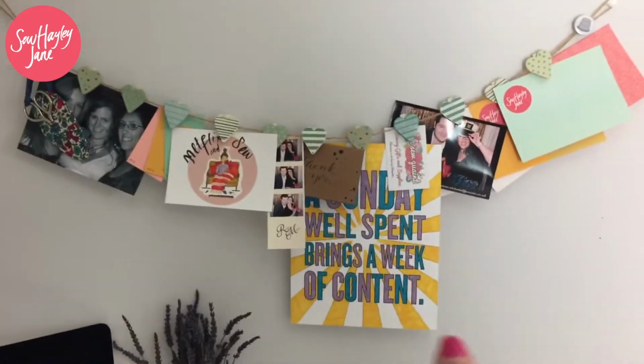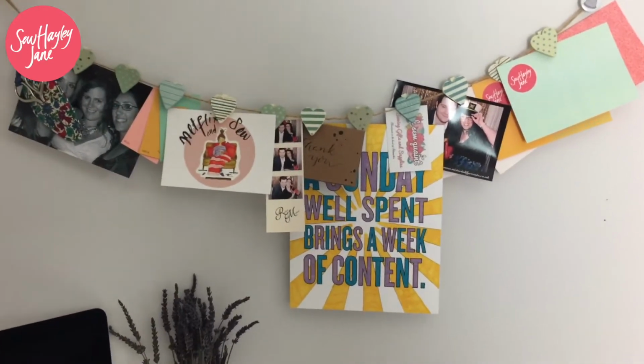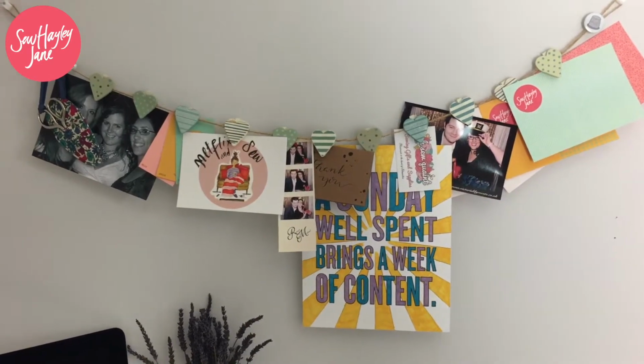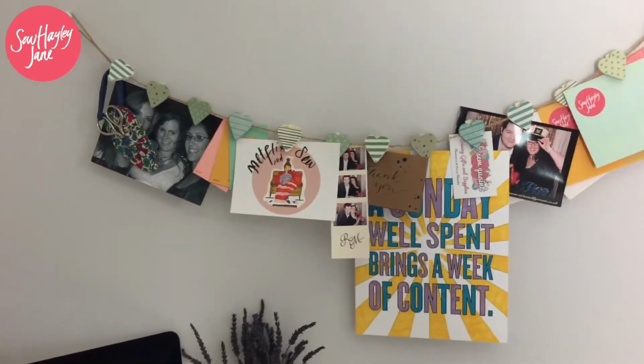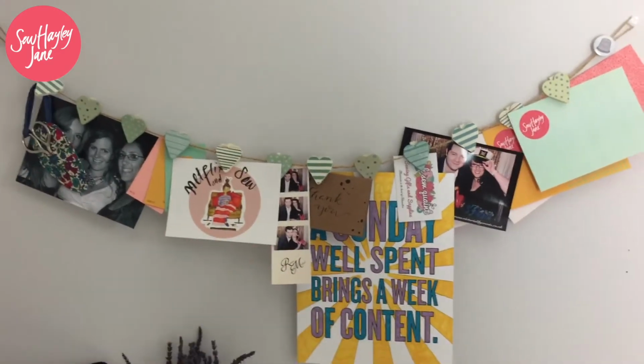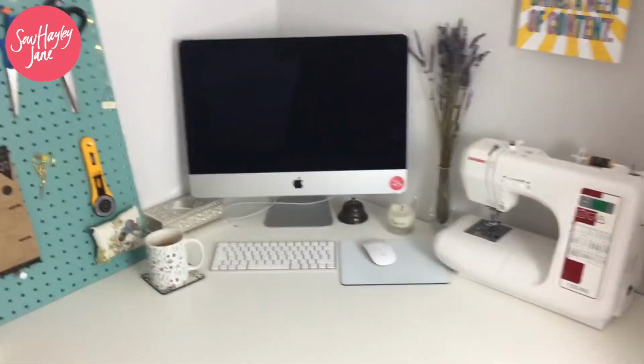The Sunday Well Spent Brings a Week of Content poster was one of those colouring in things that I got. So that's really sweet, and a lovely picture of me and my best friends, and some pictures of me and my husband at a wedding last year. And then we have the desk.